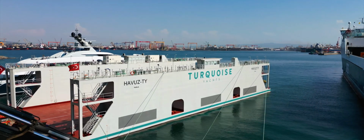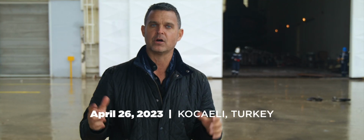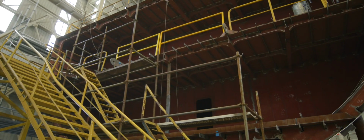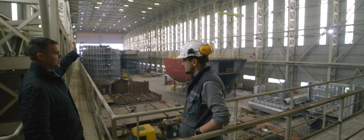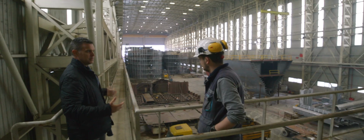Turquoise Yachts has two main yards. They've got one in Pendik, and then we have the one behind us here in the free trade zone, where they handle all of their steel and aluminum works. All of their hull construction and the superstructure comes together behind me. Here we see an 87 meter, a 76 meter, a 74 meter, right? All being assembled in the same shed.